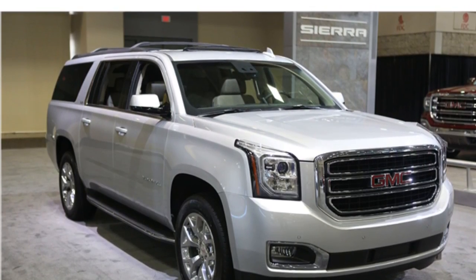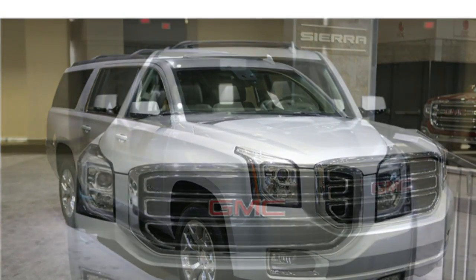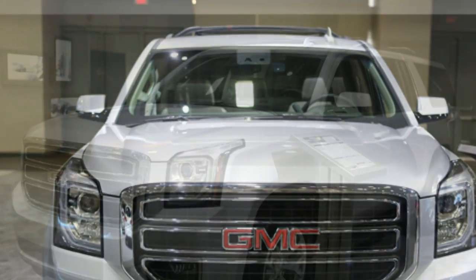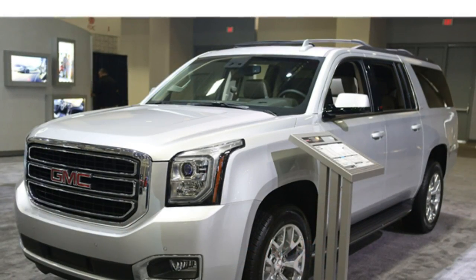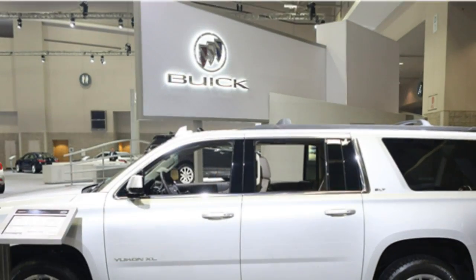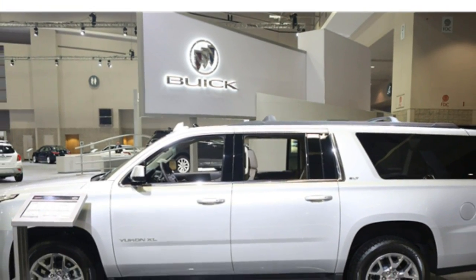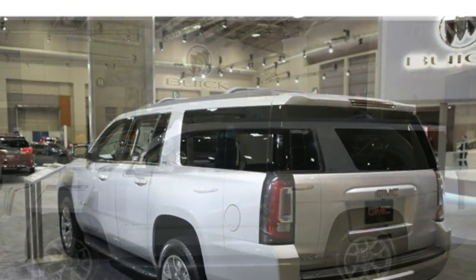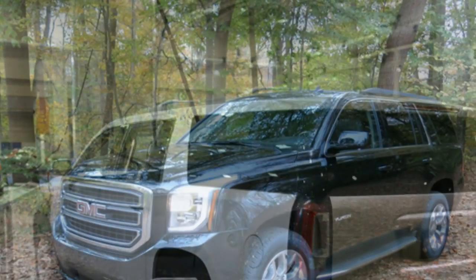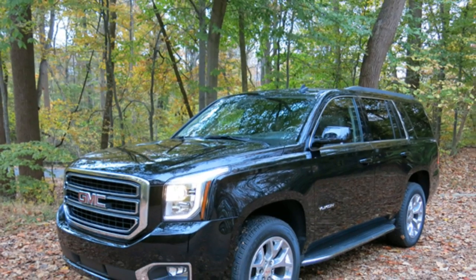A big family hauler needs to have the power to move a full load of people and gear, and the Yukon's 355 horsepower V8 engine delivers. Even when the Yukon is filled to the brim, the engine has ample power. Properly equipped, the Yukon can tow up to 8,500 pounds, which is very good for a large SUV.